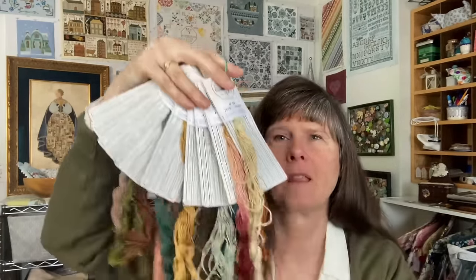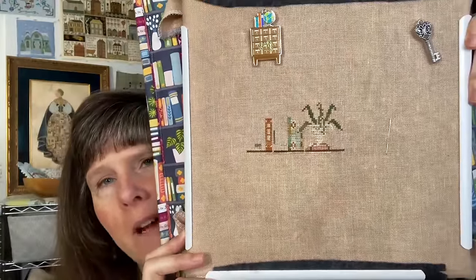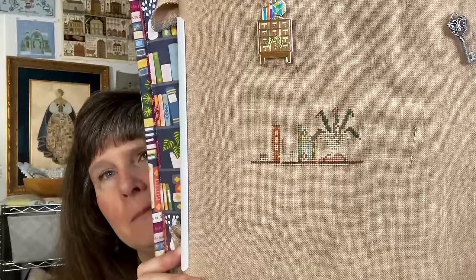And I'm using the called for threads, which are Cottage Garden threads. You can see how pretty they are. And I'm using the called for fabric, except not the called for count. The called for count was 36 count baked clay by Fox and Rabbit, and I did it on 32 count baked clay by Fox and Rabbit with two strands of floss. The directions call for 36 count with one strand of floss.